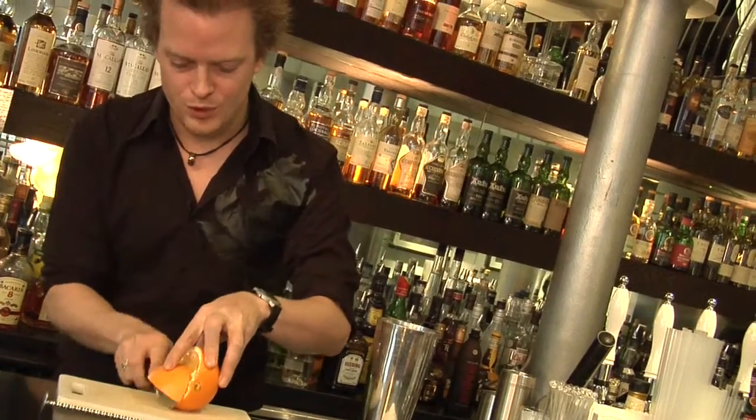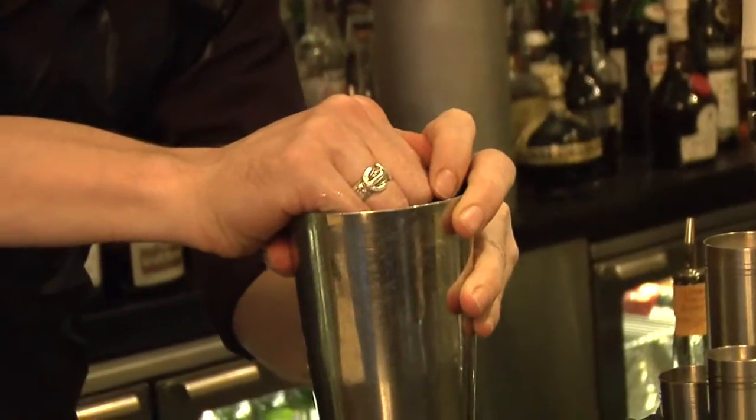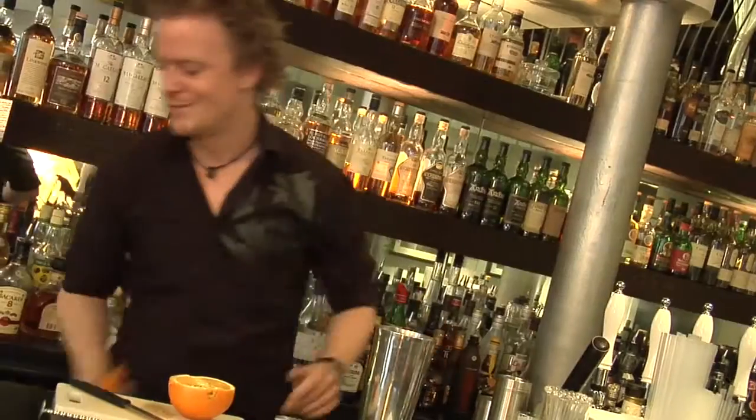Now, because proportions are all important, I'm not just going to guess, as I usually do if it's busy, that this is the right amount. I will actually measure it out.